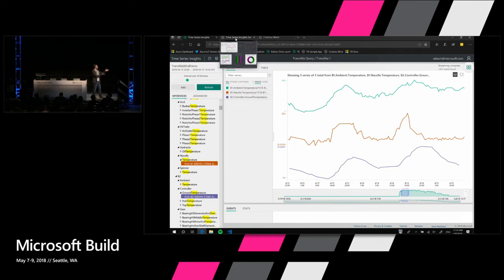But we recognize that you may not want to use our user experience. You probably want to bake this into your own app, and maybe you've got your own company's application. We've got a bunch of options for you, and one thing I'll call out is that our IoT solution accelerators, remote monitoring, predictive maintenance, including Azure IoT Central, which is our SaaS application, has all adopted what I'm about to show you.